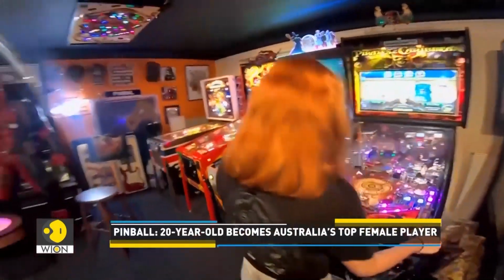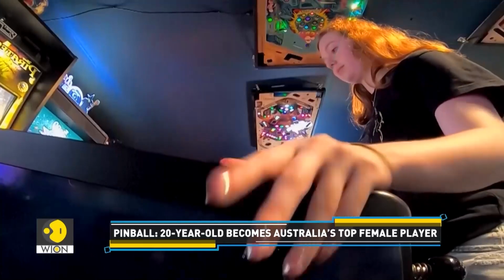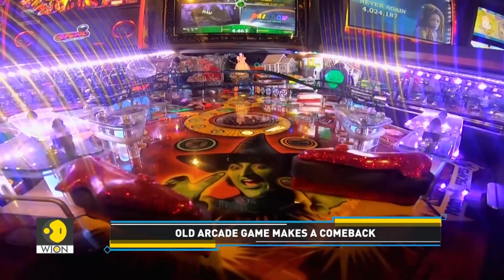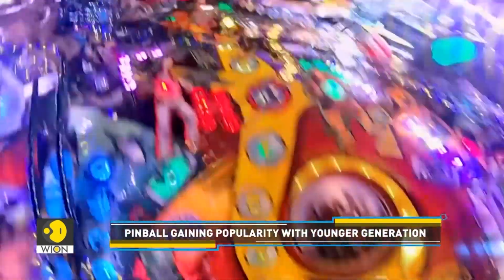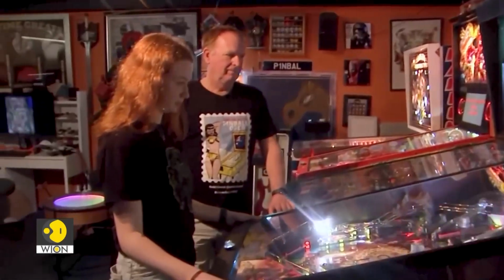Meet 20-year-old Emily Cosson. She was born more than 70 years after pinball was invented, and now she is Australia's top female player. Her exceptional skills in the game help her beat seasoned players, even in international competitions. I first started when I was 3. That's when I could reach the flippers, and then I started playing tournaments when I was 10.